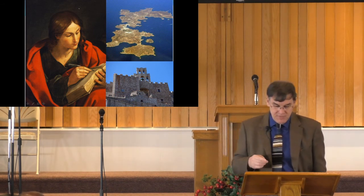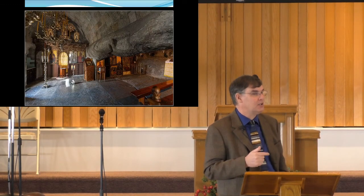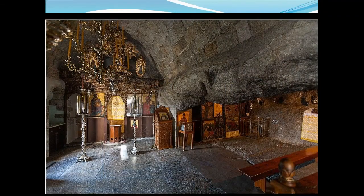So, next slide. This is the cave of the Apocalypse on Patmos. The right-hand side of the picture is the ancient cave, and you can see that they built an arched, vaulted church off the front of the cave. In the upper center section, you can see that they built off the cave ledge to create a church that expands off.